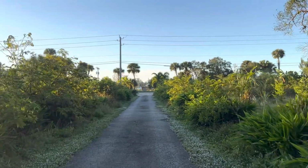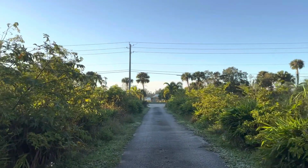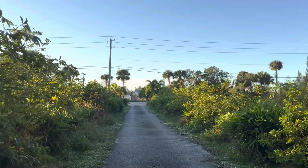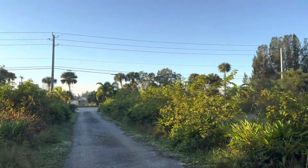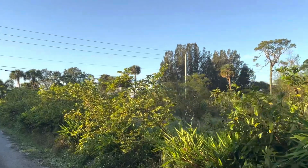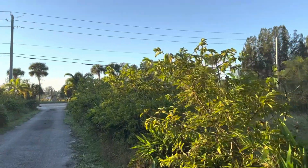You know, this is my yard. This is just like you with your city-sized lot or whatever you may have. This is my yard. I've never hired anybody to do anything. I do it all myself, 100%.